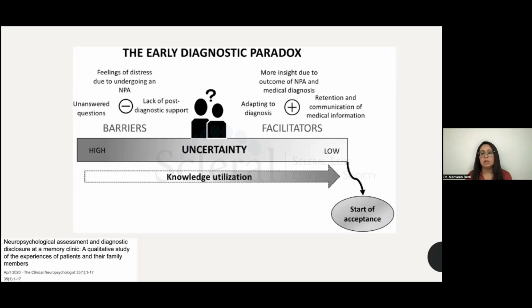Now, when we talk about what we can do at this stage to lower those barriers and improve understanding, one of the things the paper presented was putting the information out simply. When you break the information down into simple terms, it's easy for people to understand and then retain that information. Another theme that came out was getting to a definitive diagnosis for the patient.